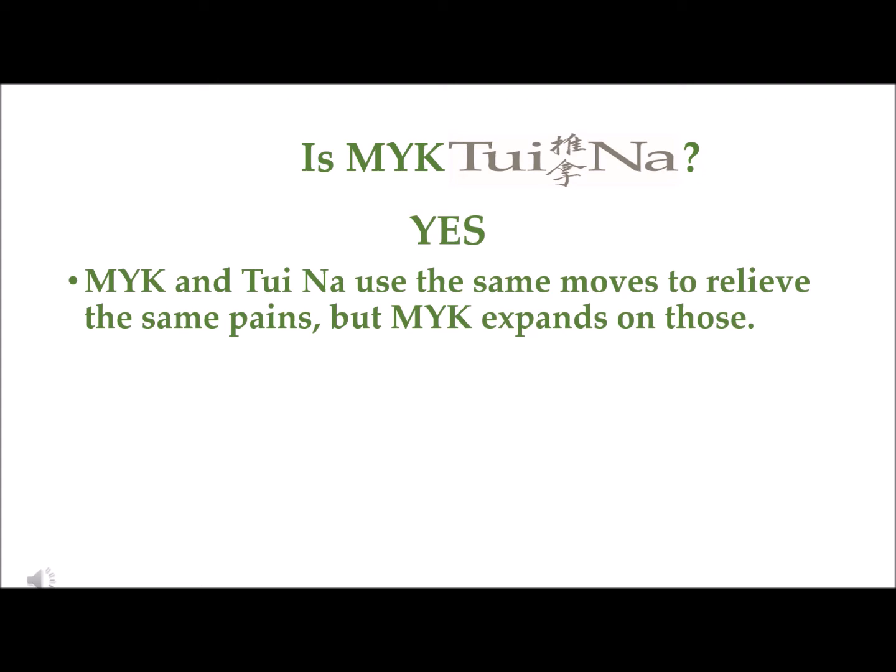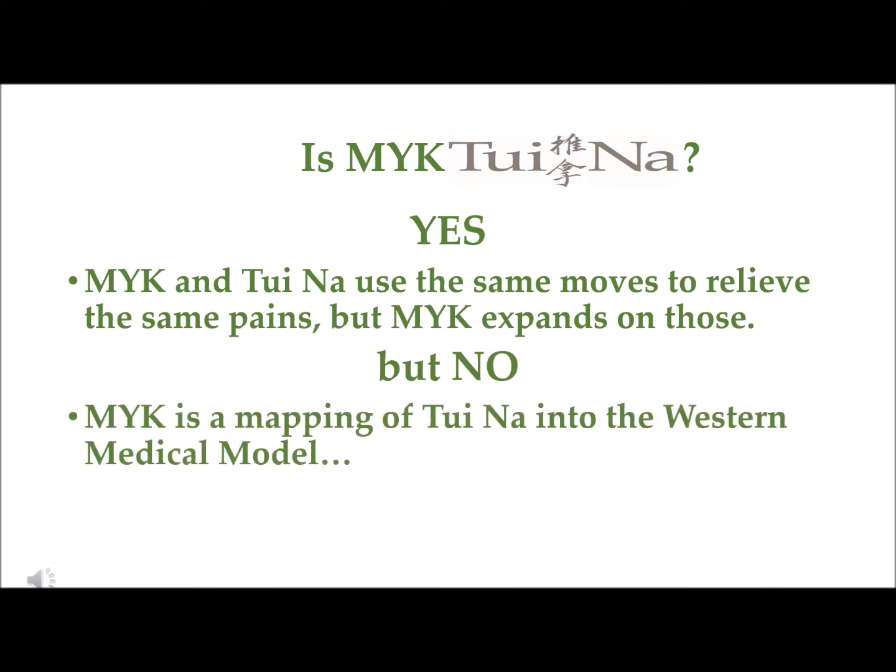Just as Palmer's development of modern chiropractic differs from the traditional Chinese model, so MYK is a mapping, albeit unintentional, of Tui Na into the Western medical model. That is, we're basing our work on nerve pathways, not on meridians. On to the question of whether it works. I want to show you three groups who say it does work.